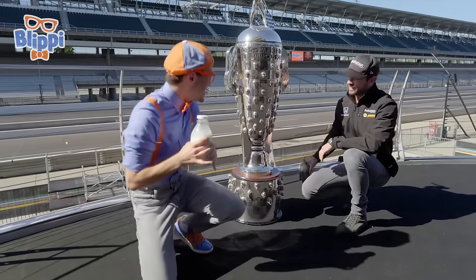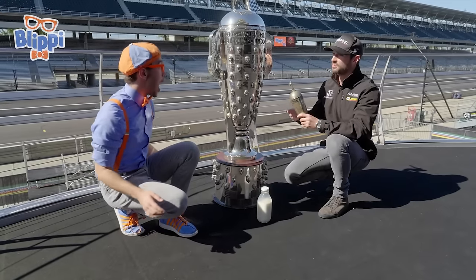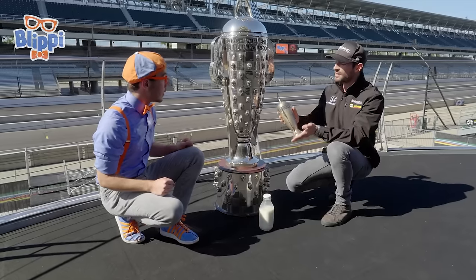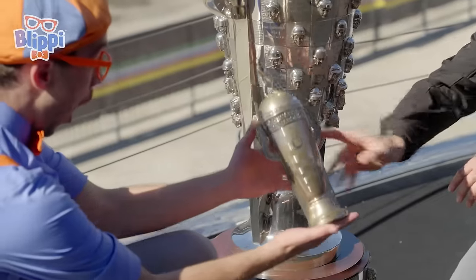Excuse me. And the next thing that you get if you win the race is, well, because this trophy is 5.5 feet tall, it's worth over $2 to $3 million. It's worth a lot of money. They give you a miniature version of the BorgWarner trophy called the Baby Borg, which you get to take home with you and keep it at your house.